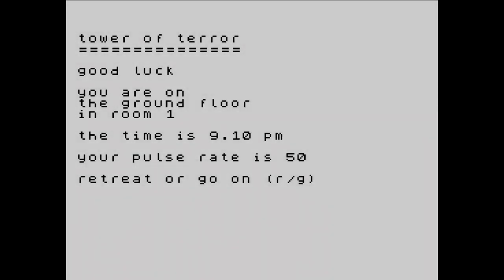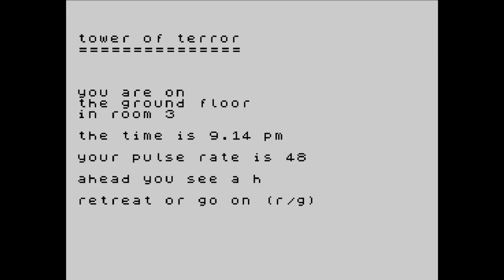So, Tower of Terror. Good luck! Why, thank you. You're on the ground floor in room one. The time is 9:10 p.m. Odd to put a full stop in there, but whatever. Your pulse rate is 50. Retreat or go on? Yep, this is going to be pretty simple, I think. Well, we should go on, clearly. You're on the ground floor in room two. Your pulse rate has gone down slightly. Well, let's go on. Ahead you see a H.